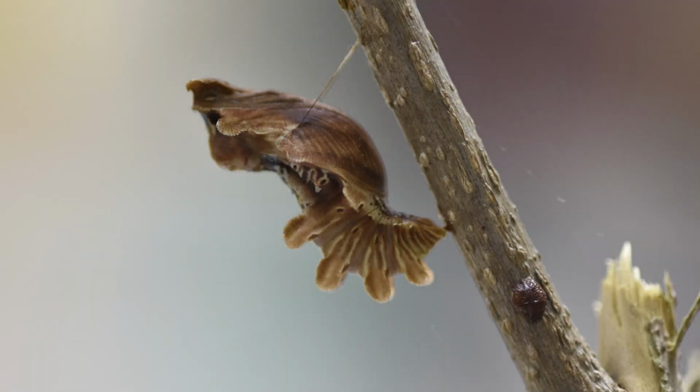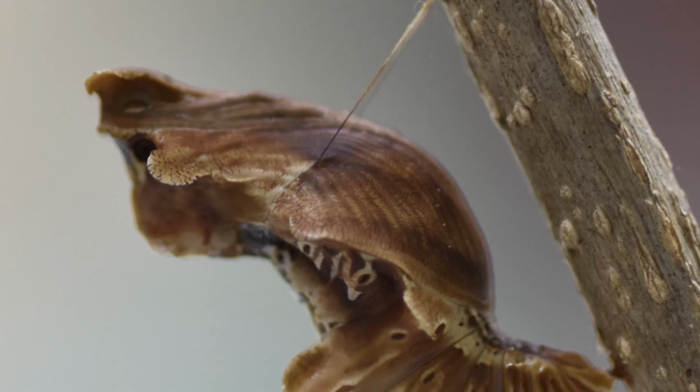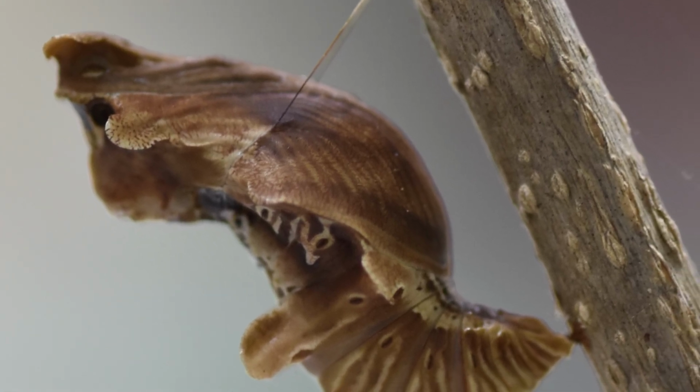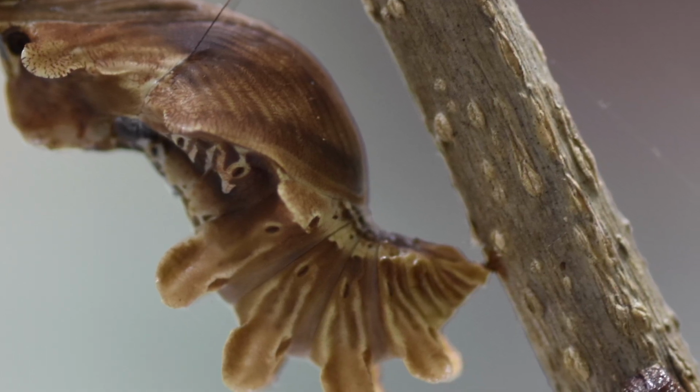On the next day, I came back to see any update. The chrysalis is stable now. Their shape is weird, but the coloration looks like a branch. I just guessed that it might be some kind of camouflage.